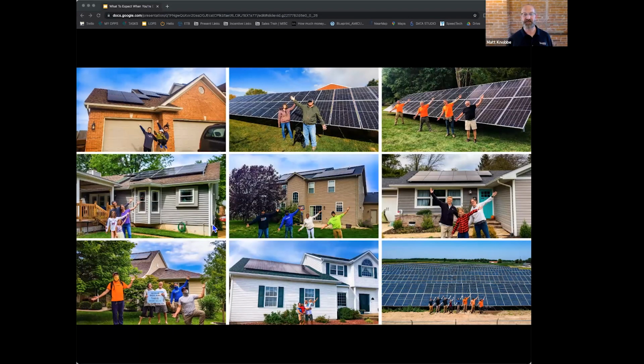Here's all of our happy customers. We call this the solar smile, or we do this with our hands, arms. I guess it's supposed to represent we're collecting the sun, kind of like the array is. We have really happy customers and a 42% referral rate. So word of mouth for us is really big, and for those people that referred customers, friends, family, acquaintances to us, and they actually go to install, we send you a $500 referral thank you check.